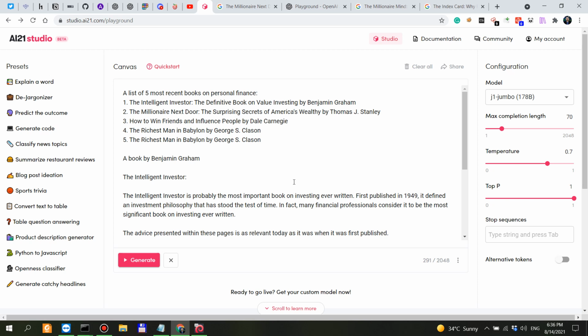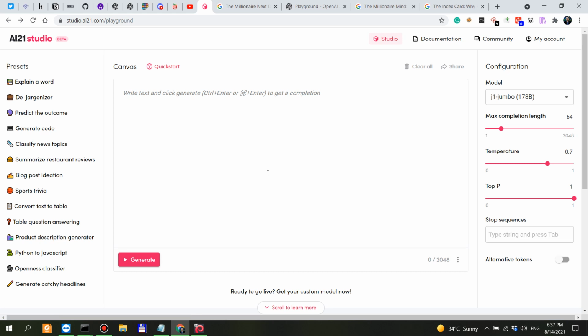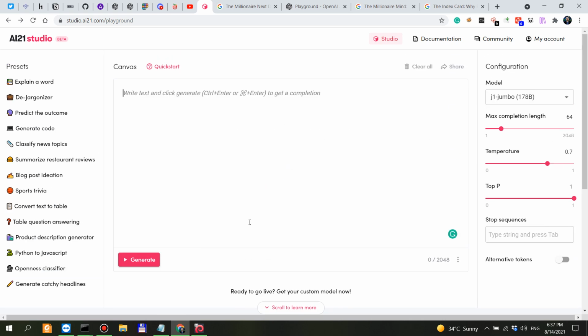So yeah, it's interesting. I'm actually going to experiment. Let's see how many tokens I actually have. 1400 so far out of 10,000. So yeah, this is the first look at the AI21 Studio, J1-Jumbo with 178 billion parameters, and I'm looking to do more videos about it in the future. So yeah, that's that.